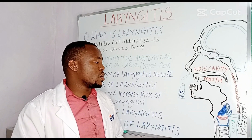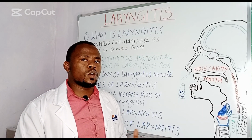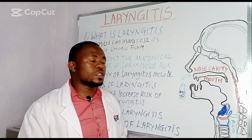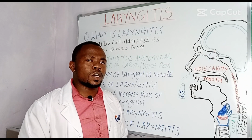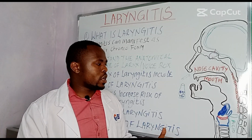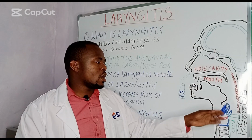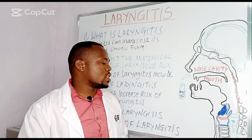Other than infectious causes, when you have cancer of the voice box, that can also cause inflammation of the voice box, or laryngitis. We also have vocal cord palsy, which occurs when a patient has a stroke. Another cause is a condition we call GERD, or gastroesophageal reflux disease. This is a digestive tract disease in which your stomach acid or stomach contents back up into the food pipe. These stomach contents or acid may end up reaching the vocal cord, and the acid will burn or irritate the vocal cord, resulting in laryngitis.